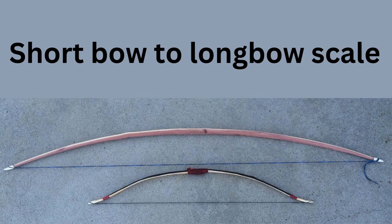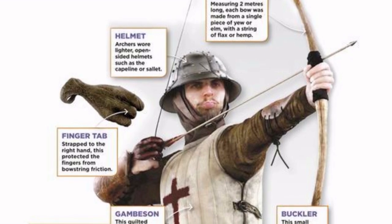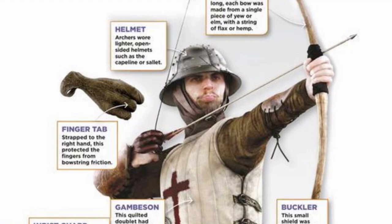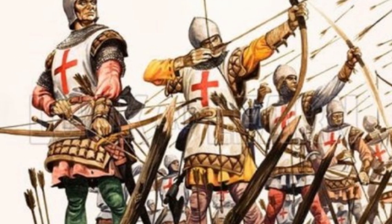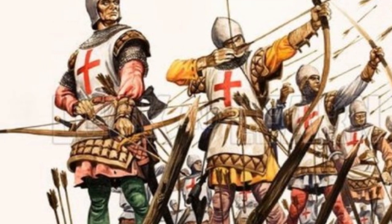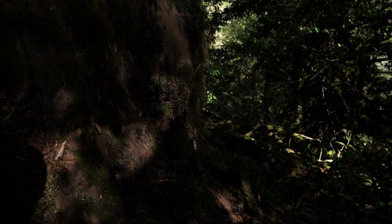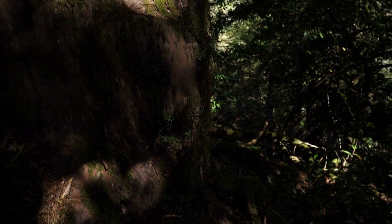It evolved from the short bow, which had been used in England since pre-Roman times. The longbow was obviously longer than the short bow, measuring over 6 feet in length, and had a much greater draw weight, which allowed it to shoot arrows with greater velocity and accuracy. The longbow was typically made of yew wood, which was quite durable and flexible.